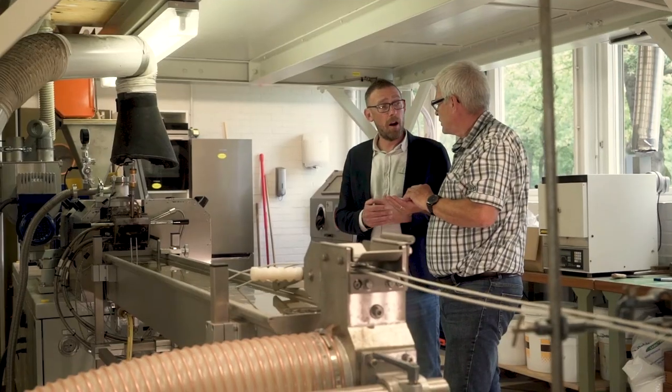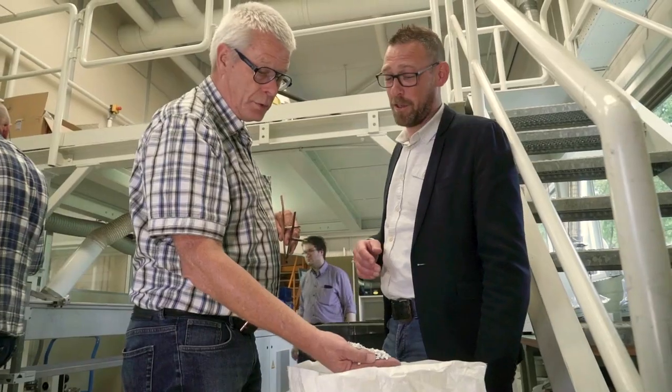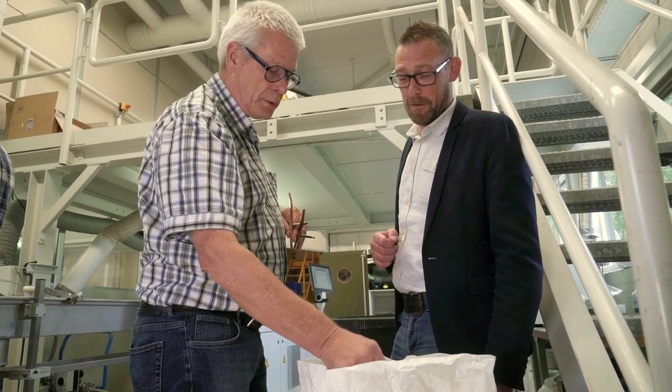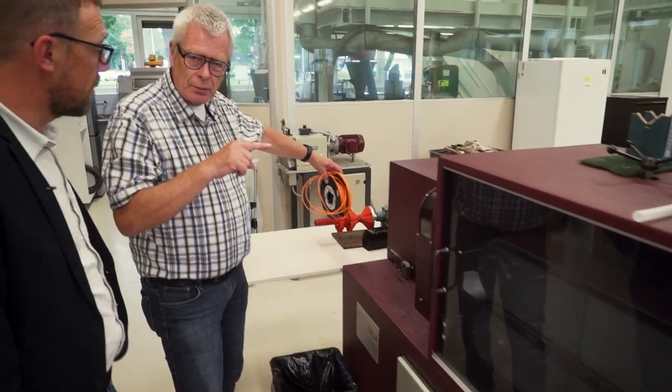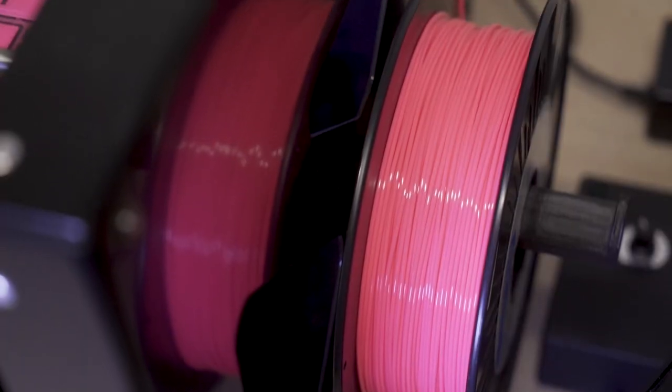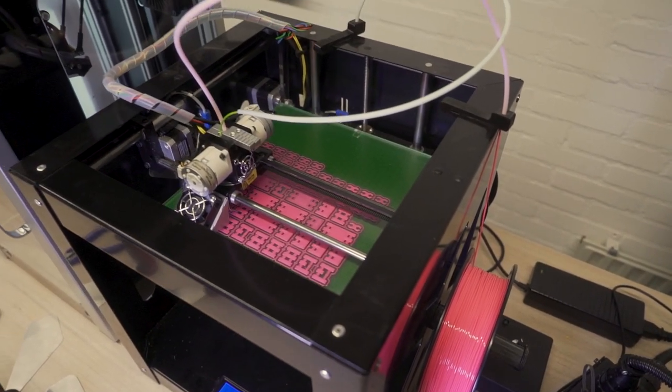Students in this lab are able to turn the PLA pellets into printable filament. From the PLA chips, you can easily make PLA filaments for 3D printing. And when you have access to a 3D printer, you can easily use the PLA monofilaments to make all kinds of new products based on the PLA.